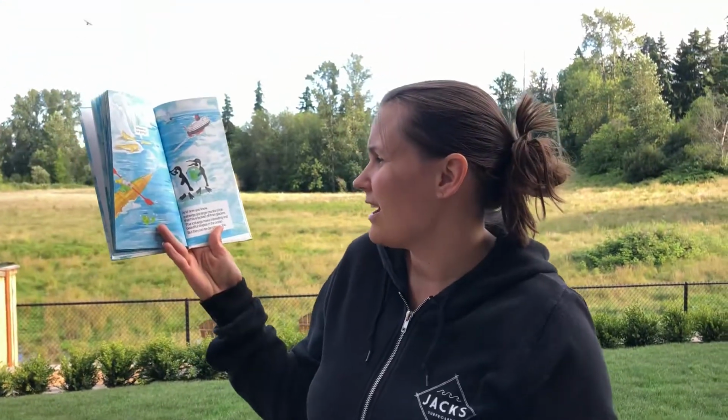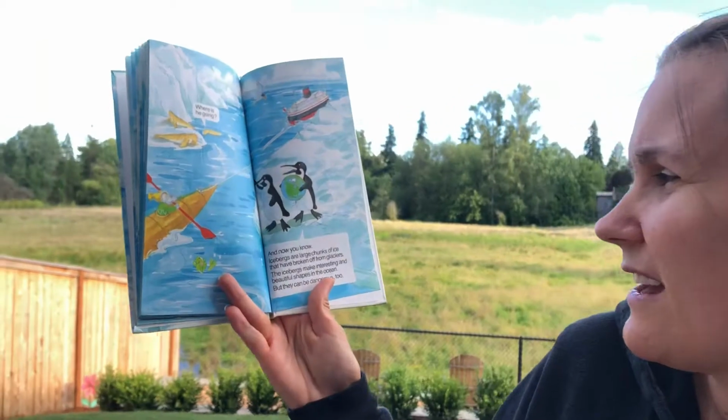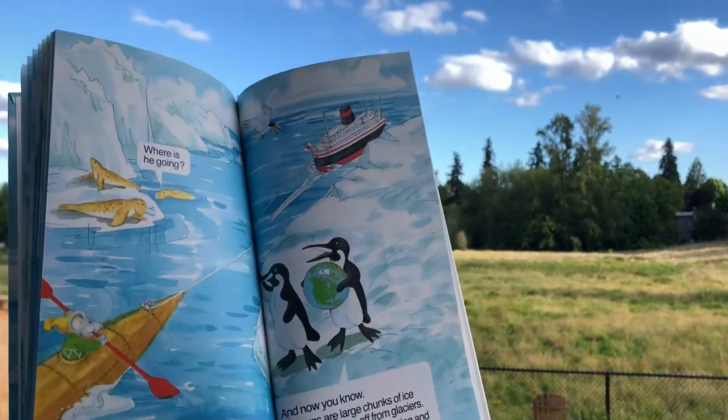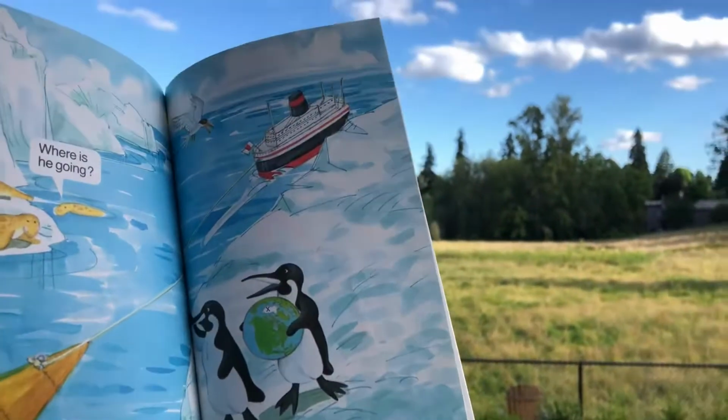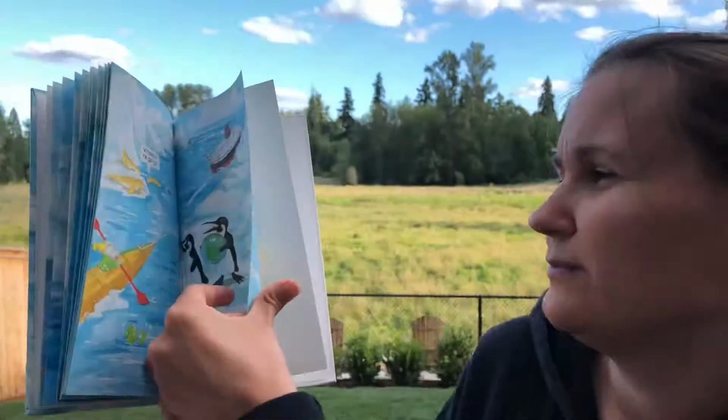And now you know, icebergs are large chunks of ice that have broken off from glaciers. The icebergs make interesting and beautiful shapes in the ocean, but they can be dangerous too. So that's what an iceberg is.